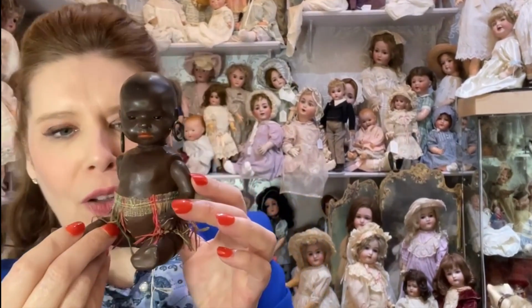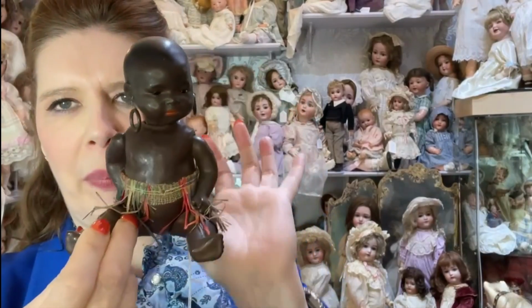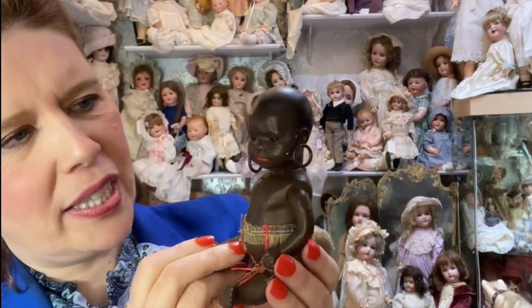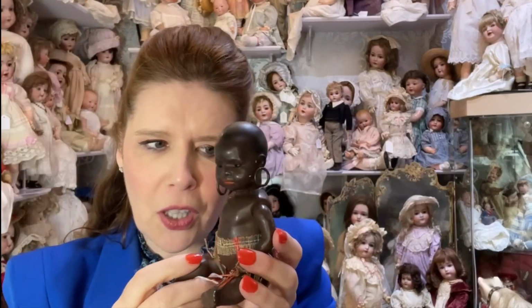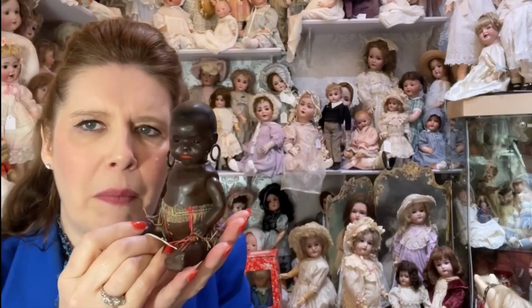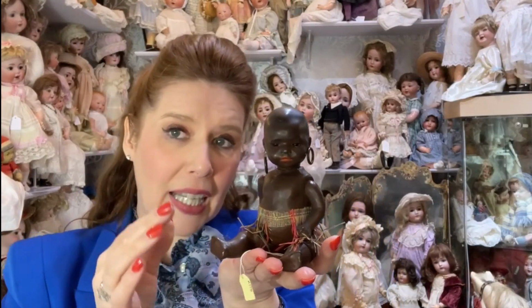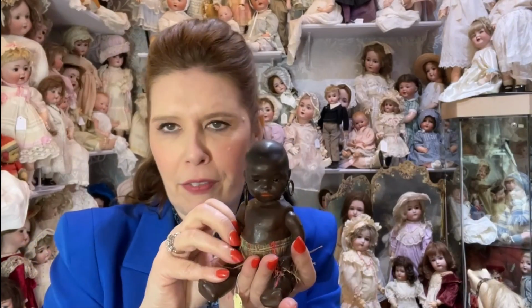In her original what's left of the grass skirt and the brass earrings with the pierced ears as well. So this is a very lovely, sweet Heubach Koppelsdorf doll, another famous German manufacturer, and the size of this is immensely appealing. This is classed as a cabinet size doll, and as a collector these are great to house. You can have a lot of them in a very small space.